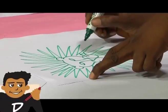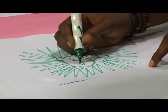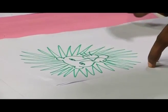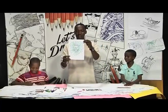1, 2, and 3. Then you finish the lion's eyes by putting the pupils in those little dark slots. Like 1 there and 2 on the other side. And when you've done that, you realize you have your lion.